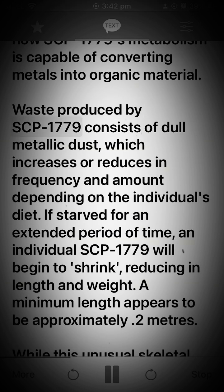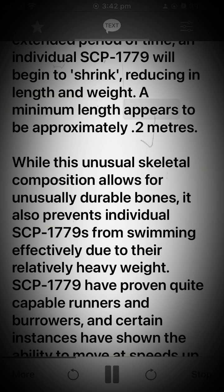Waste produced by SCP-1779 consists of dull metallic dust, which increases or reduces in frequency and amount depending on the individual's diet. If starved for an extended period of time, an individual SCP-1779 will begin to shrink, reducing in length and weight. A minimum length appears to be approximately 0.2 meters.